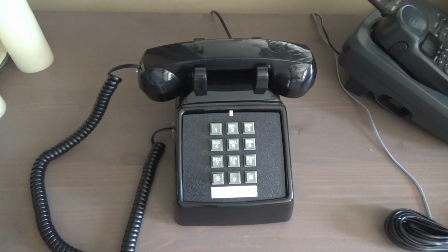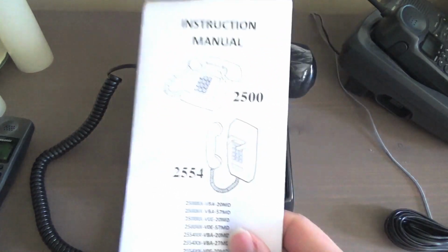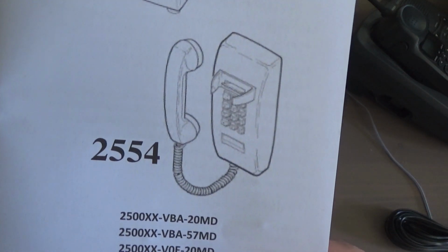But, oh, I had to turn the telephone off. But it's pretty cool. I thought it was too expensive, but for $25 to get an actual bell ringer and a phone that feels like the old ones do, I see it's well worth it. I'm probably going to look into the wall mount model too, the 2554, and see if that one is just as good.